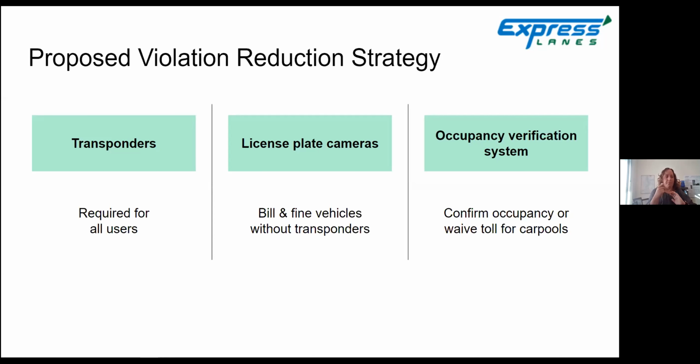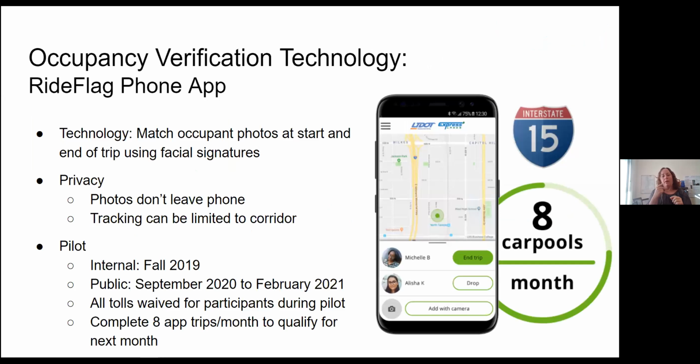As I said, with all of our infrastructure, cameras are not exactly a cost-effective solution for us. So we were really hoping to find something that was easily scalable. What we're testing right now is a phone app by a company named RideFlag. The whole technology is on your phone. You need one phone per trip. The concept is that you match a photo of your passengers and drivers at the start of the trip and at the end of the trip, and you use the math of their face to make sure they're the same person. There's also a video component just to make sure it's not a static image.